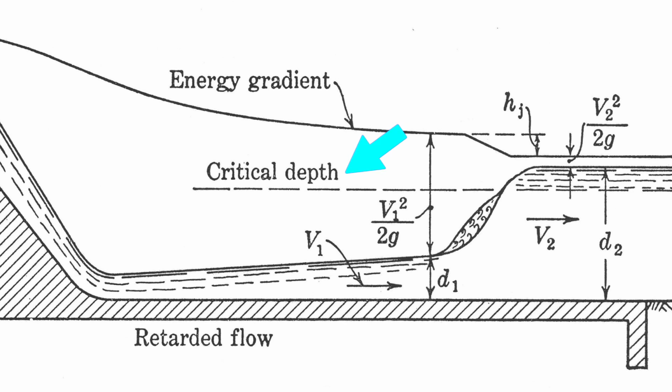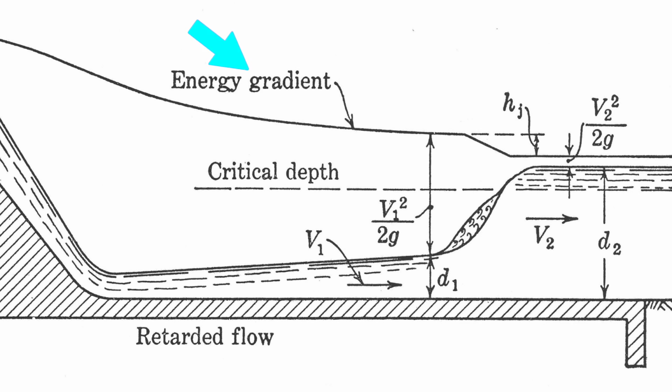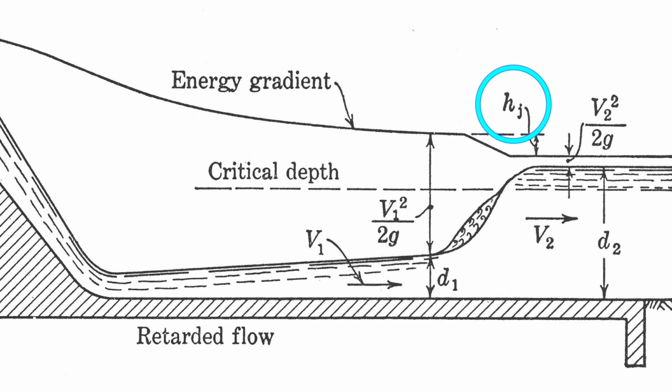That water undergoes a transition from fast, shallow water to deep, slow water, and that transition is called a hydraulic jump. Some energy is lost in this hydraulic jump, and that loss of energy is shown as the term HJ in the diagram. Reverse rollers form when this hydraulic jump becomes submerged by high downstream tailwater.